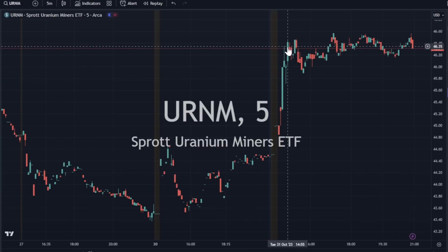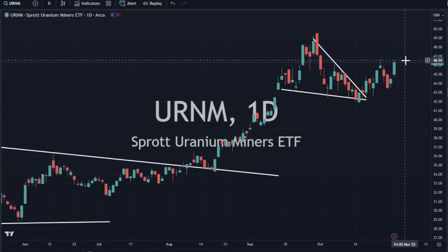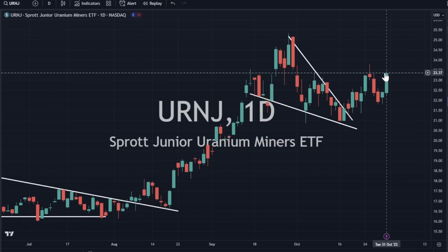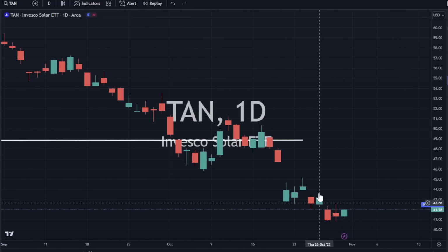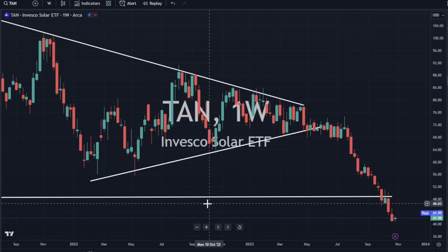URNM also doing the same thing. We had very strong buying pressure at the beginning of the day, and then we just went sideways and ended towards our closing point, which is always good. URNJ did the same thing. Very strong closing. I like what I'm seeing, and hopefully the momentum can continue to the upside. URA up 1.5%. Looks like a little bullish engulfing, small little guy. We'll see if that's actually the case tomorrow if we get some follow through to the upside.